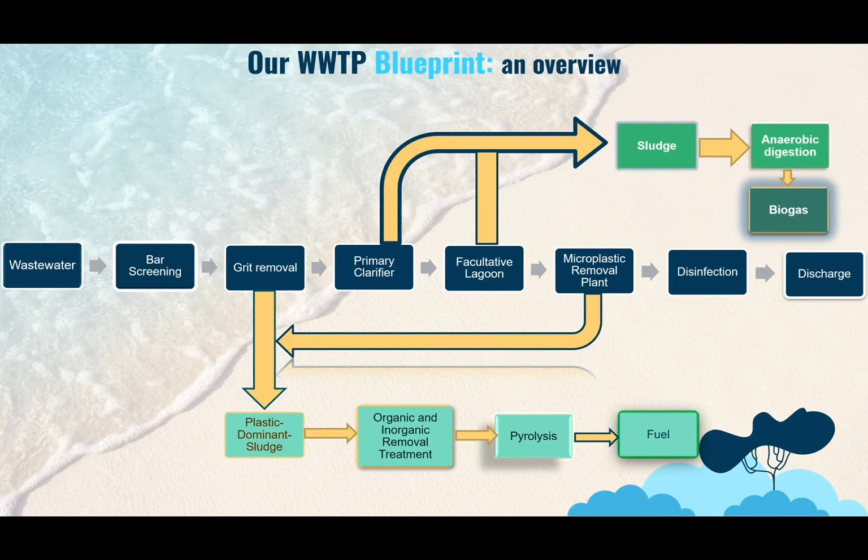Here's an overview of how we plan to do it. We will use bar screening and a horizontal flow grit chamber as preliminary treatment. Then a primary clarifier will be used to sediment larger waste particles. A rotating biological contactor will perform the biological treatment, and then microplastic removal will be carried out by the microplastic removal plant. The resulting sludge, free from microplastics, will be separated and eventually undergo anaerobic digestion. On the other hand, plastic waste will be pyrolyzed for fuel production.